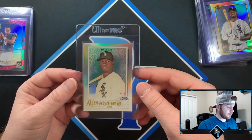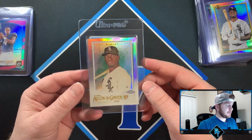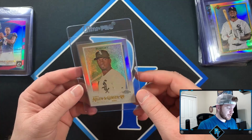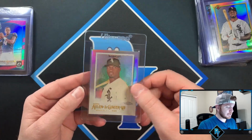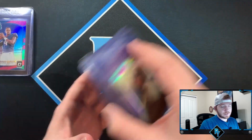So the Allen Ginter Chrome refractor, Luis Robert. I talked about it on my mail day. This might be my favorite card of the year. The refractors in Allen Ginter Chrome are no joke. This is such a cool card. I really hope it gets a 10 because I think it would be awesome. But again, if it gets a 9, not the worst thing in the world.